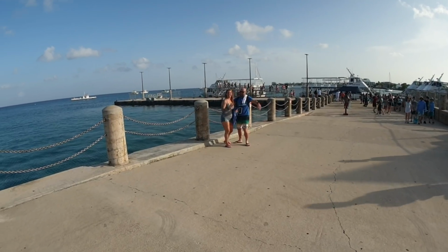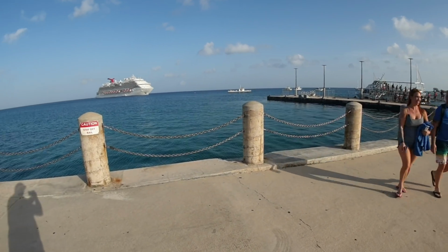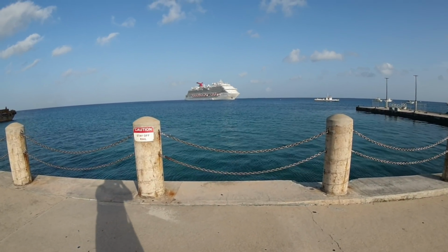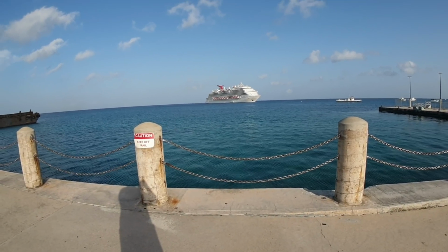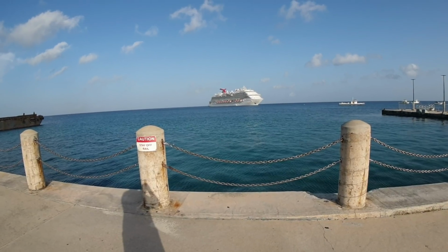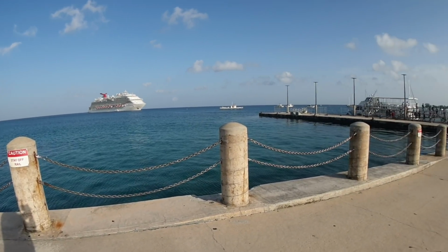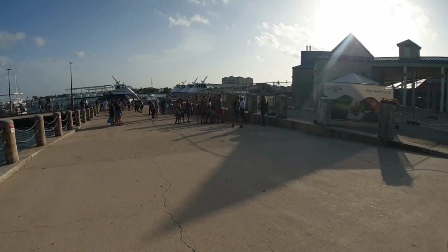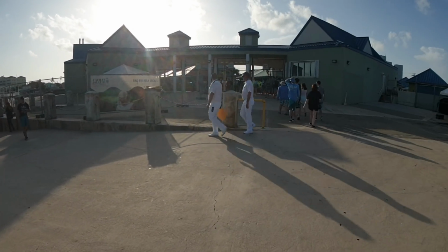Now check these guys out. They're stopping for a selfie of the ship. And in the morning, it's the best time for the photo because the sun is in the perfect direction. So that's why it looks so beautiful and white, the ship. So we're going to walk along and get ourselves out of the cruise terminal, and we're going to go and look for the public bus.